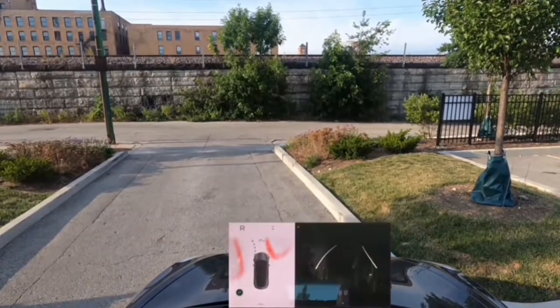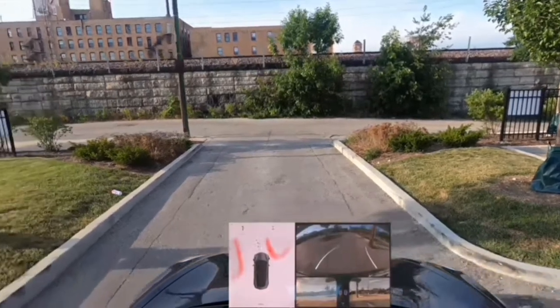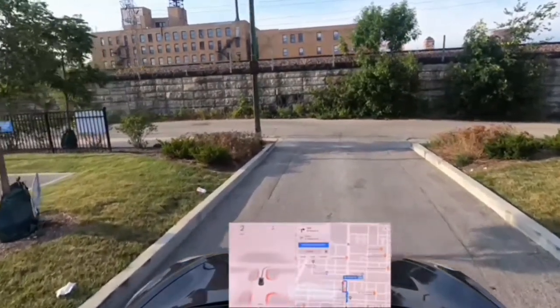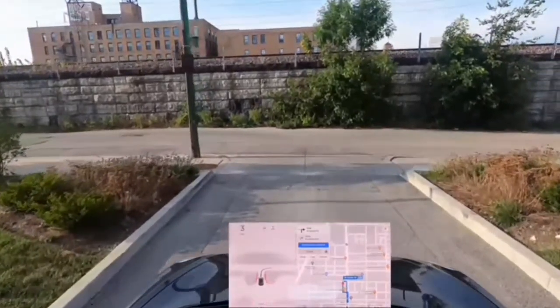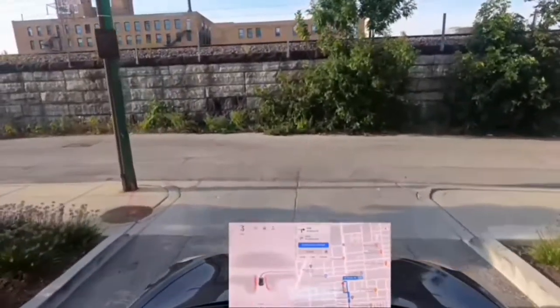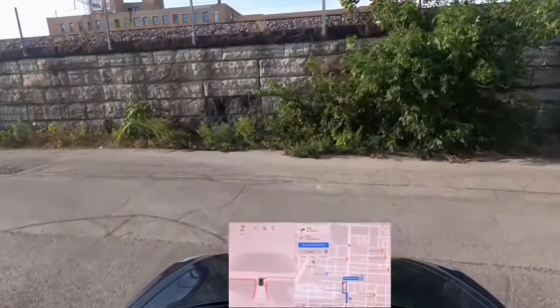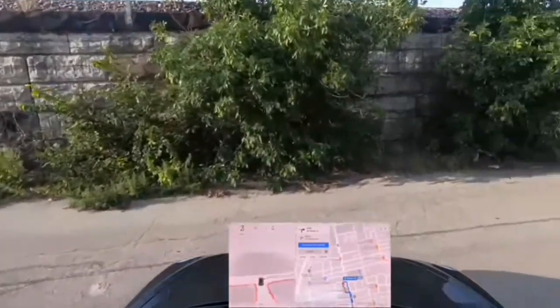Oh, but I was very careful, so I was very slow. I took over here because I think what happened is that it got confused and it wanted to go in the parking lot on the right hand side. So that's exactly why you have to be attentive at all times. So I'm taking over. We got to re-engage here.